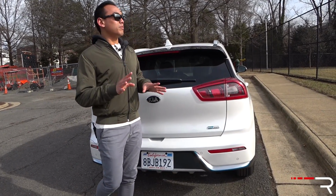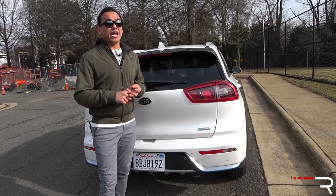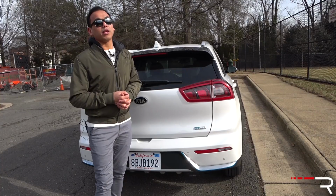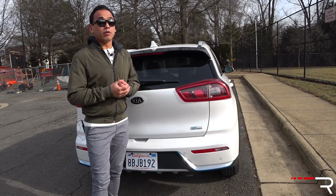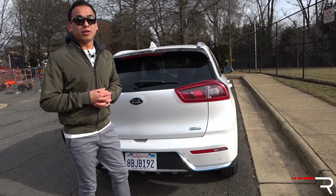Now, if you look at the sales numbers of the Prius competitor, this has actually been outselling the Prius C, the Prius V, and the Prius Prime. So Kia definitely has something on their hands here that's going to be resonating well with buyers. And if you're in the market for a hybrid vehicle, this is certainly worth a look if you want something that looks like a regular car.